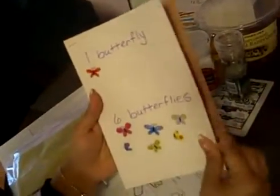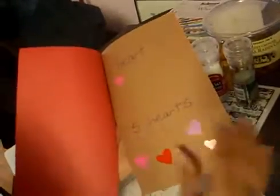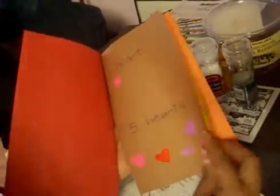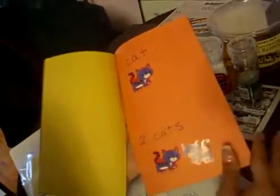And this is another: singular and plural, like 1 butterfly, 6 butterflies, 1 star, 3 stars, 1 heart, 5 hearts. So he's again understood the concept of one and more than one.